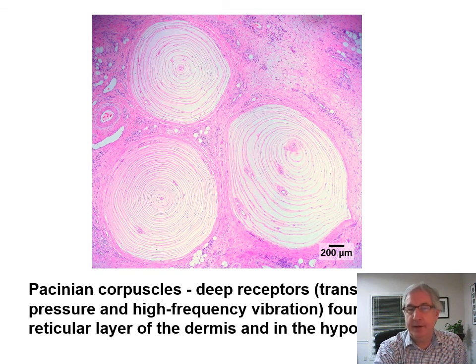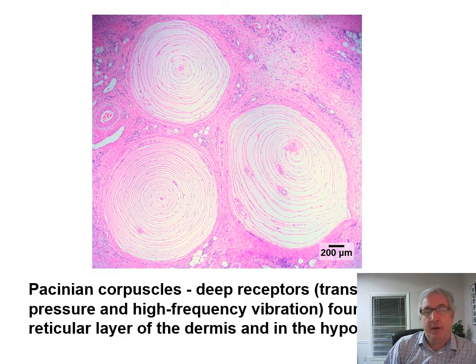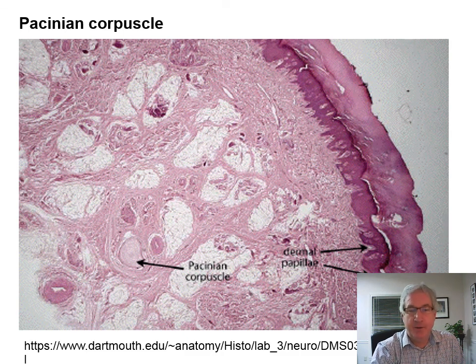It ends up in this structure here, and this connective tissue, when it shakes back and forth, will allow you to detect vibration, high-frequency vibration, and pressure. So you can see how if it compressed, it could send a signal into that axon. Next slide. Here's an actual picture, more pictures of Pacinian corpuscles. Here's one here. You can see this right here.